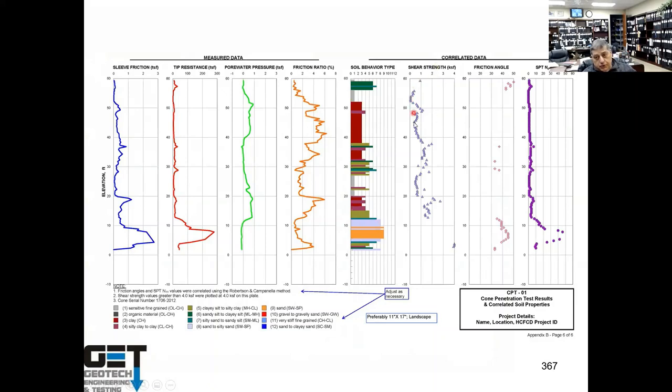You get the soil shear strength based on correlations, the friction angle in the sand, and SPT values. So it's a very good device. And it's good information to use when you do regular soil borings: do CPT to get more detailed information on the soil stratigraphy.